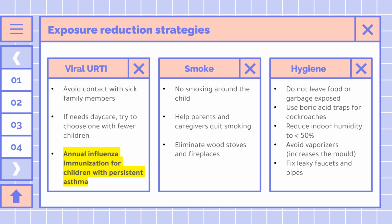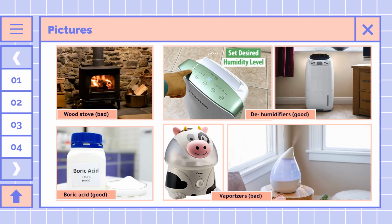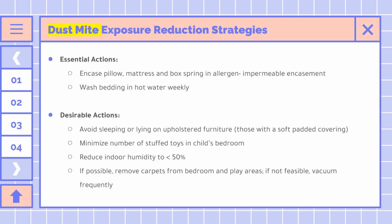As for hygiene, do not leave food or garbage exposed in the household area. Try to control the cockroach issues and reduce the indoor humidity to less than 50%, as well as avoiding vaporizers and fixing leaky faucets and pipes because that is one of the sources for mold. So this is a picture kind of summary of what I've mentioned. So it's important to try to reduce the humidity inside the room. So a vaporizer is not a good idea, but a dehumidifier will again have a more positive impact.